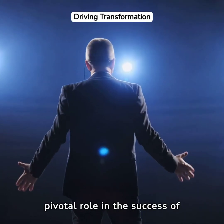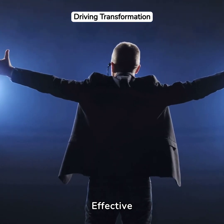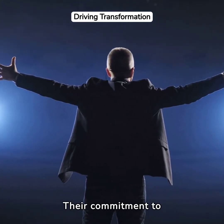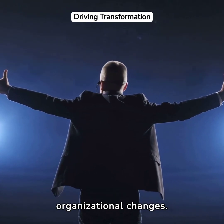Leadership plays a pivotal role in the success of lean transformations. Effective leaders inspire and guide their teams through the change process, fostering a culture of continuous improvement. Their commitment to lean principles is crucial for sustaining long-term organizational changes.